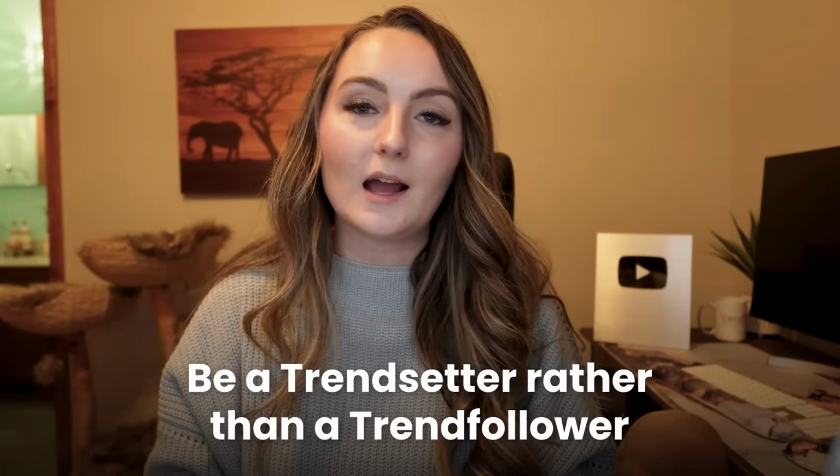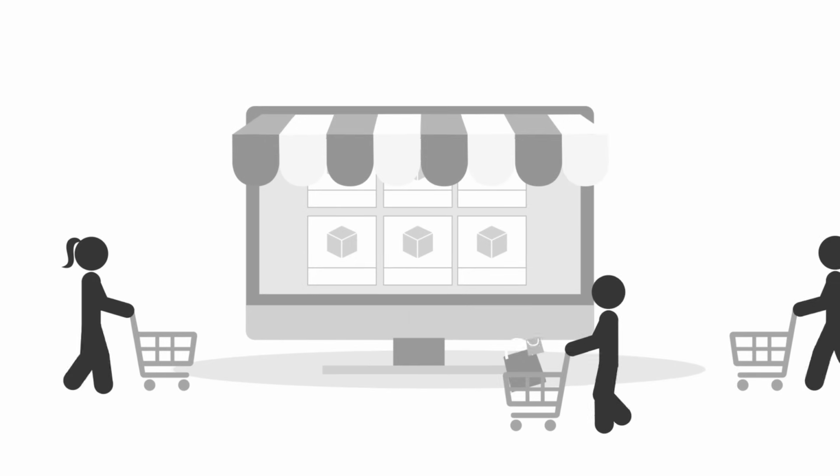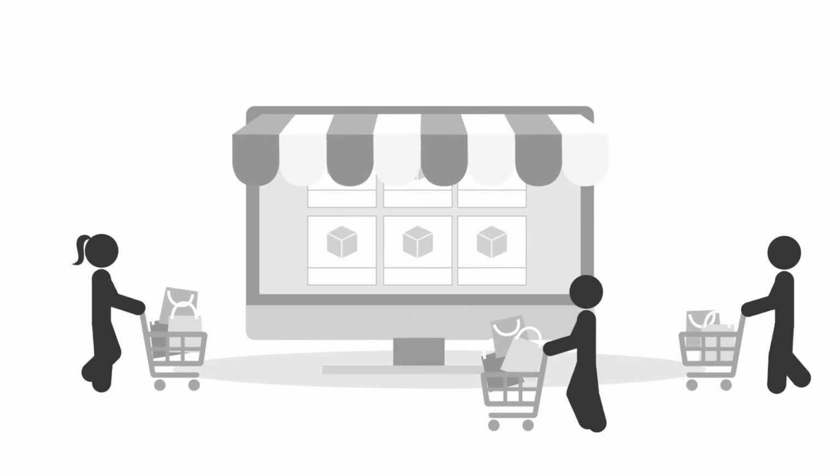You need to learn how to add your own value and even be a trend setter, not just a trend follower. But to really understand how to be a trend setter, you do have to first understand the current trends on Etsy. Now, this can be a hard one to learn because if you're not someone who actually shops on Etsy and purchases the type of item that you're selling right now, then your opinion might not actually matter that much. And that can be really hard. You're not designing for yourself. You need to understand what people that shop on Etsy actually want to buy.